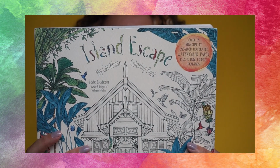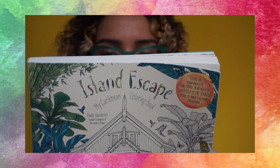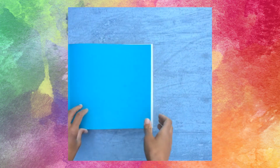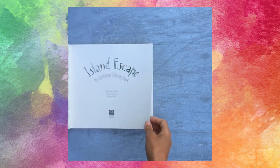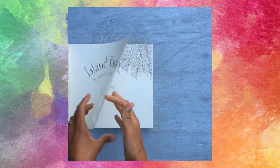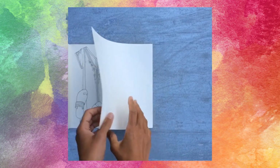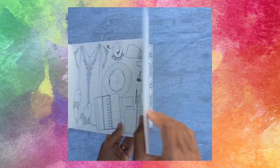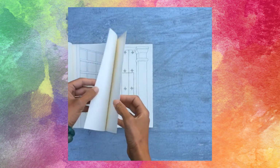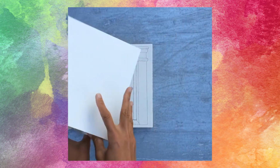It's inspired by the artist, a native of Trinidad and Tobago, and it has all sorts of really cute photos of fruits, shadow houses, flip-flops, swimsuits. So yeah, I've actually been waiting to get myself some new watercolor paints before I use this, because I do want to use paints on this rather than pencil crayon or markers or whatever. So as soon as I get paints, I will be having some fun with this.